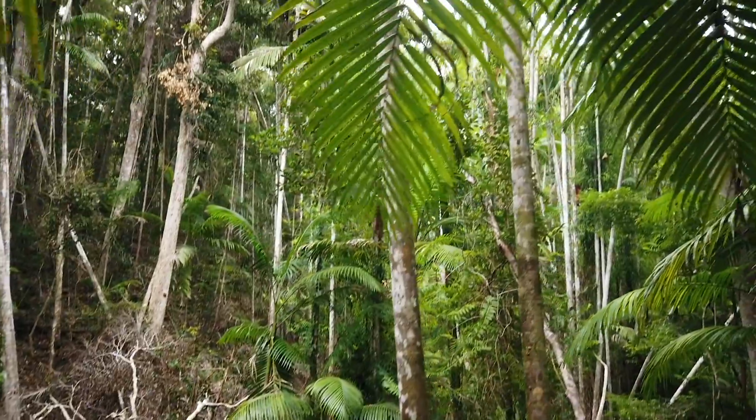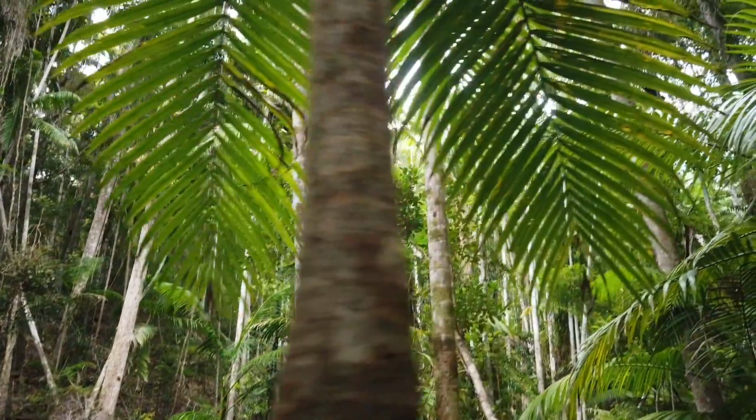There are so many great trees and those little fern things that attach to trees everywhere you can spot, and it's a really peaceful walk and a great spot to stop while you're on your way back to catch the barge back to the mainland.